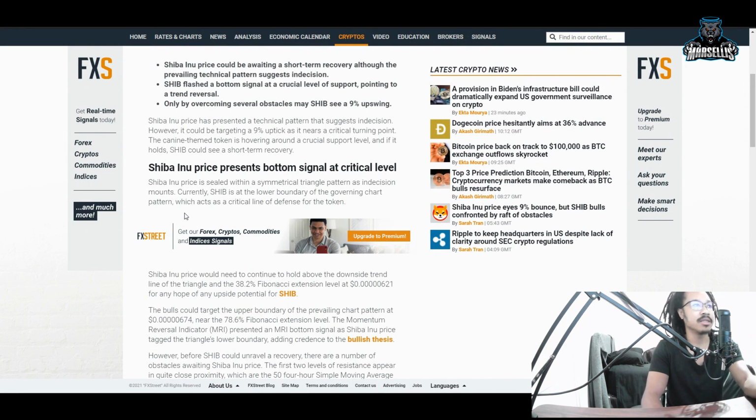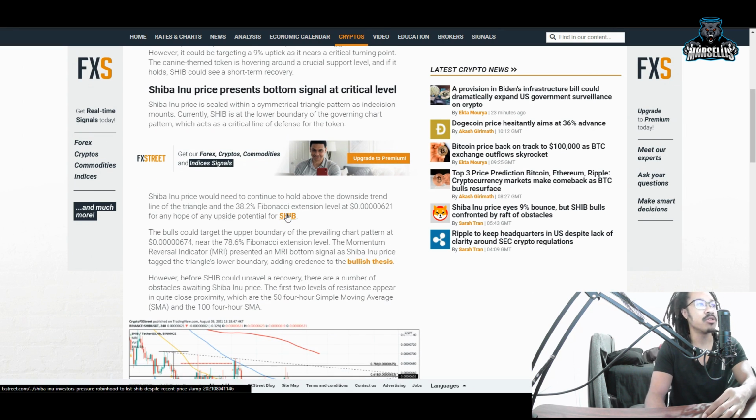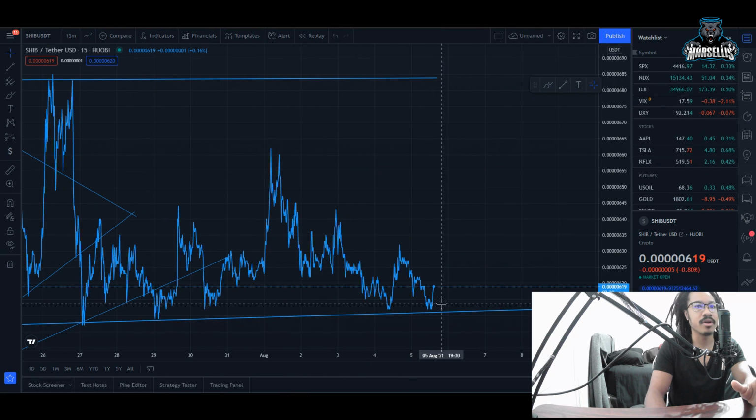Shiba Inu price is sealed within a symmetrical triangle pattern as indecision mounts. Currently SHIB is at the lower boundary of the governing chart pattern, which acts as a critical line of defense for the token. Shiba Inu price would need to continue to hold above the downside trend line of the triangle and the 38.2% Fibonacci extension level at the 0.0000621 area. Anyways, look at where they're saying the support is, pretty much right around here.